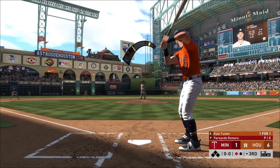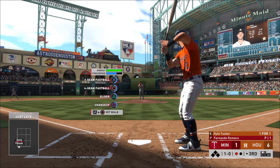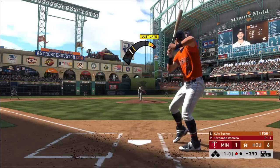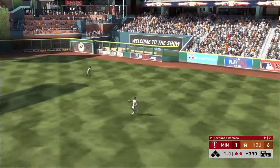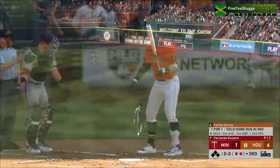Into the box now, Kyle Tucker, as he will look at a first pitch fastball for ball one. Perhaps he can drive another one out of the park just like he did back in the second. Liner toward right center. But this will not get out there deep enough as it's run down by the right fielder in the alley for the second out.